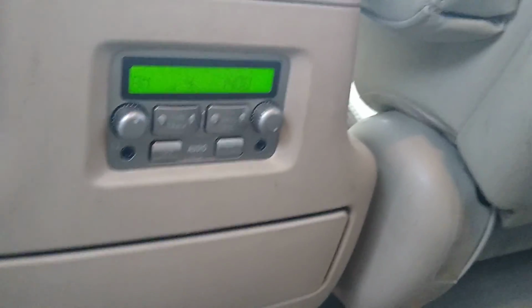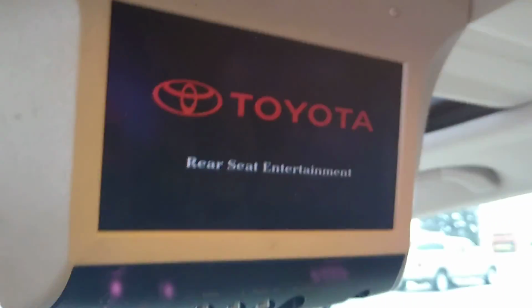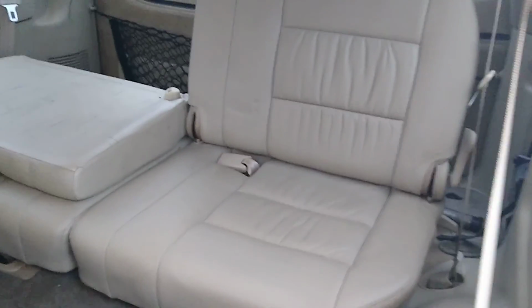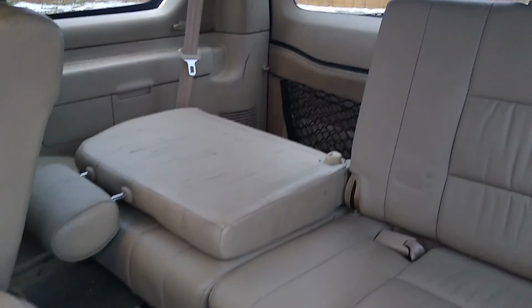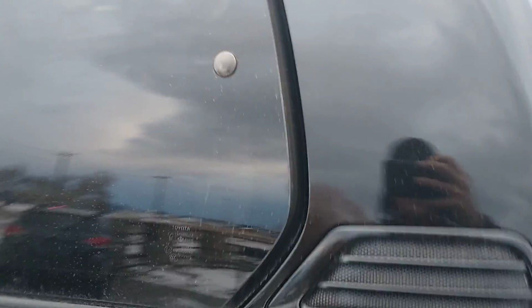I don't know how to turn it. There it goes, something like that, I guess. DVD system does work. Rear seat entertainment. For what it's worth, I think that's like a, it's smaller than my phone. It's got to be like a 5.5-inch screen or something. Does have the seats in the back. And they look great. Doesn't look like they've ever been used. A little bit of wear on the back side of it from people throwing suitcases and so forth in. Those windows opened up just fine.